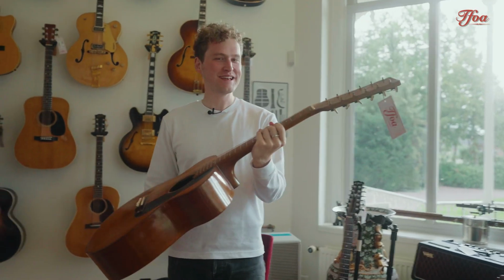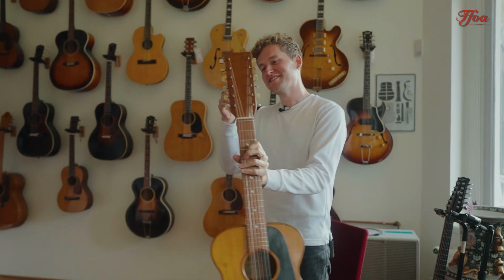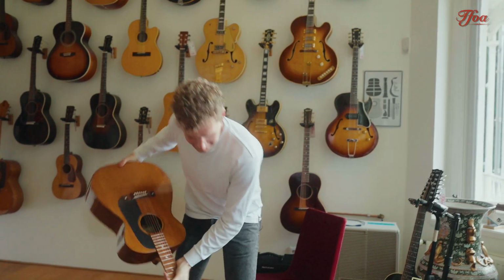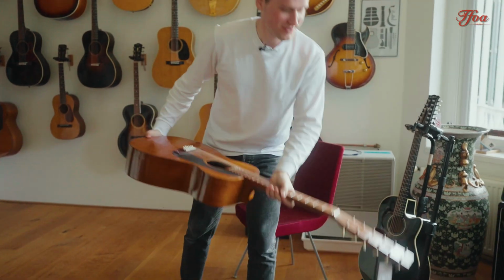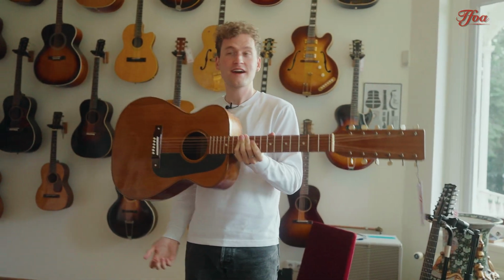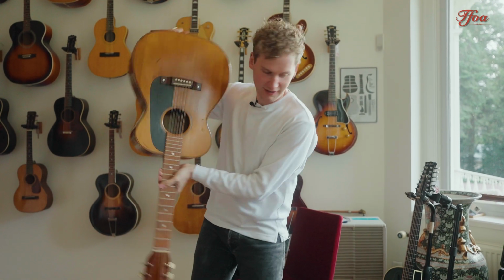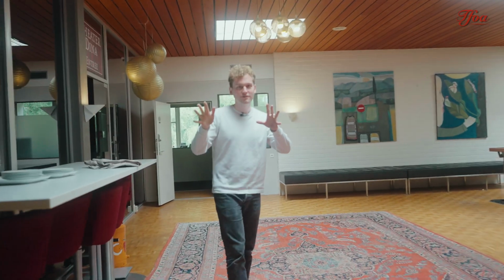The award for biggest headstock of the year goes to Bailey 12-string Mini Jumbo UK 1963. When you're playing a guitar in a kayak or a boat, comes in handy.